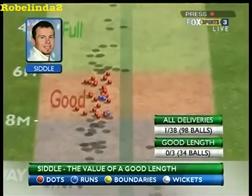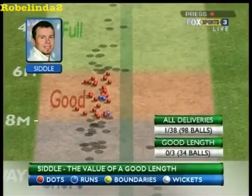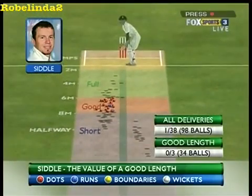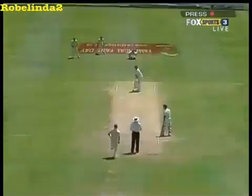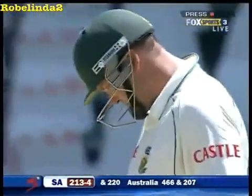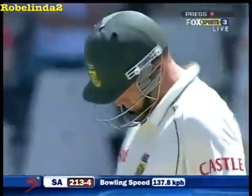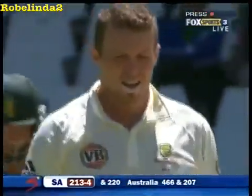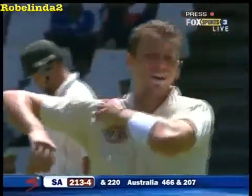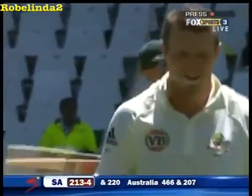Siddle has operated full and a good length primarily, and the odd bouncer just to push the batsman back and let him know that he's around with these fearsome stares. It's these situations that teach you about playing well in the first innings, because it's not fun having to come out here on day 5 and survive or try and win the match. Learn to value your wickets at this level, because you don't want to spend your career playing test cricket like this.